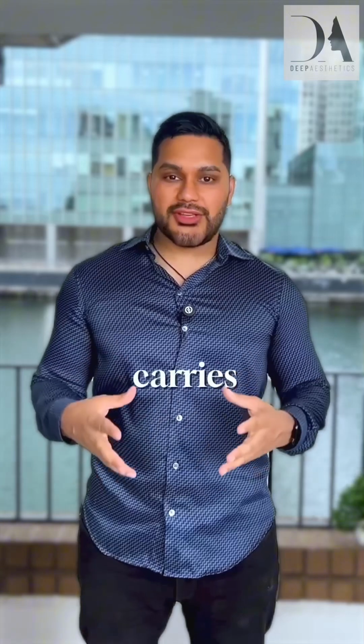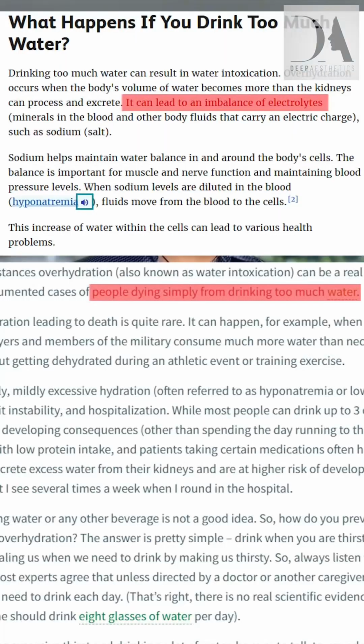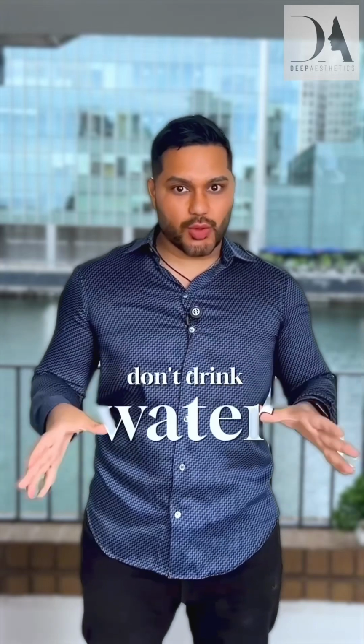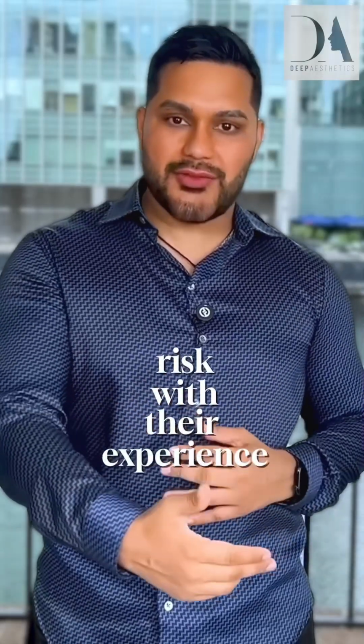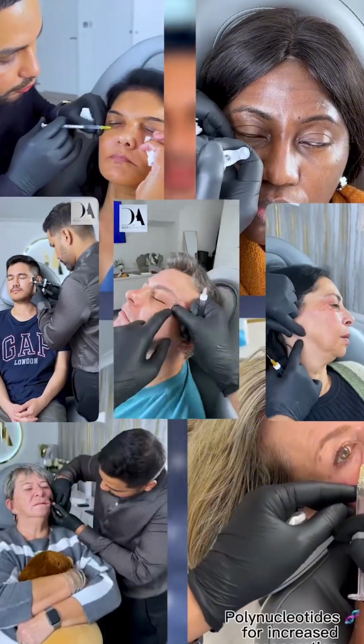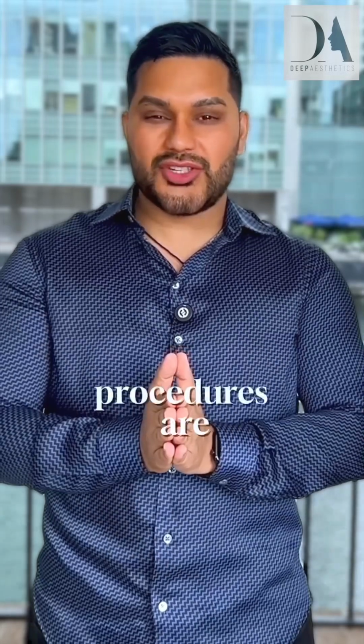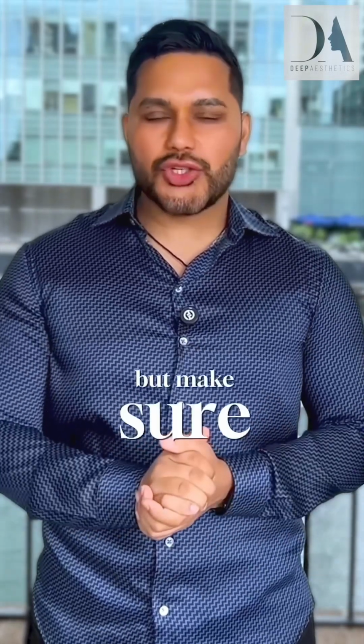Everything we do carries risk. If I drink too much water, I could mess up my electrolytes, I could drown my lungs. That doesn't mean you don't drink water. What it means is go to someone where they reduce the risk, where they're experienced. Choose the right injector, make sure they have experience, make sure they actually care, and make sure that you do your homework and research. Getting these procedures can be a wonderful thing and extremely life-changing, but make sure you're doing it safely.